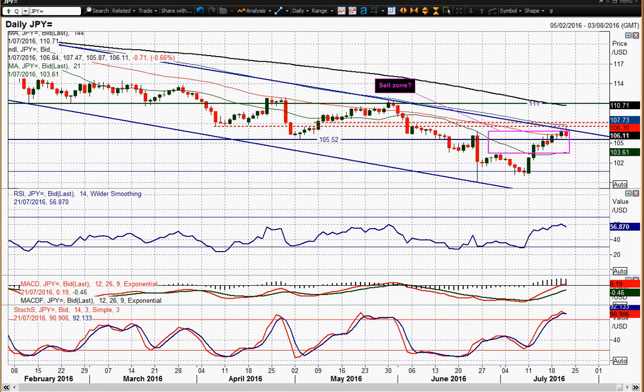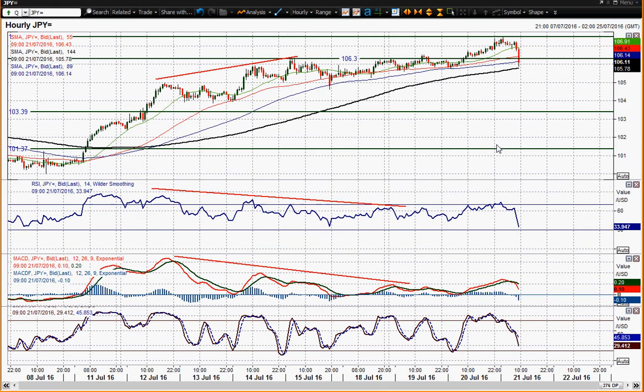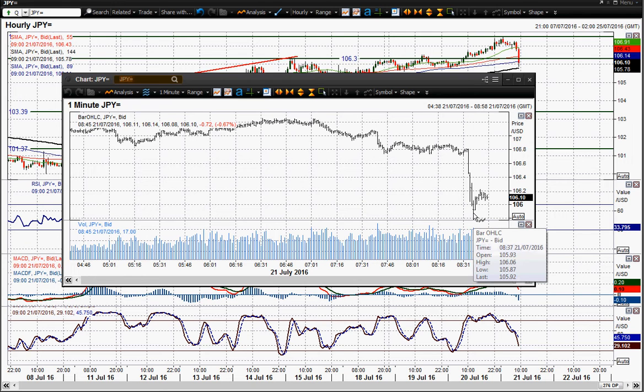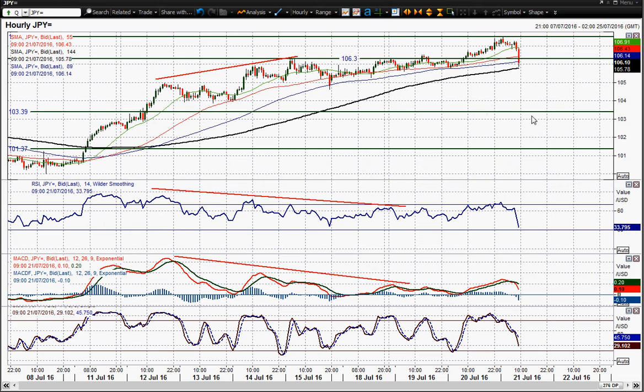106.11 is where we are at the moment, and that's the candle you've had. And the selling pressure started to really accelerate just after that UK retail sales data. This is the 1 minute chart. You started to really see that acceleration to the downside back from 106.80. So you actually saw a drop of almost 90 ticks in the space of 3 or 4 minutes. So you are starting to see this correction coming through.